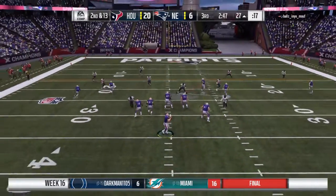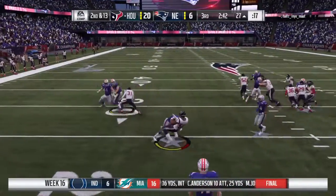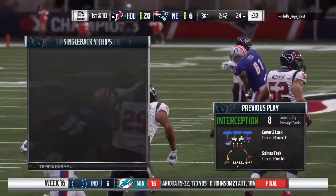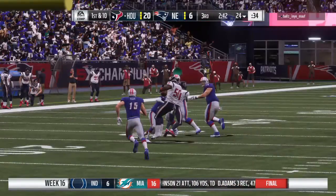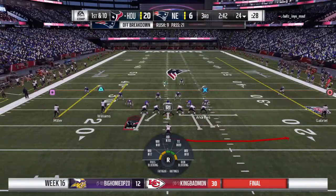Now a shotgun snap as they'll look to throw. And he'll return it to the 24-yard line. Yeah, he's just trying to throw this ball into the hole in the zone, but those windows can open and close quickly, especially in the middle of the field. So if the timing's not right, we'll see interceptions like that one right there.